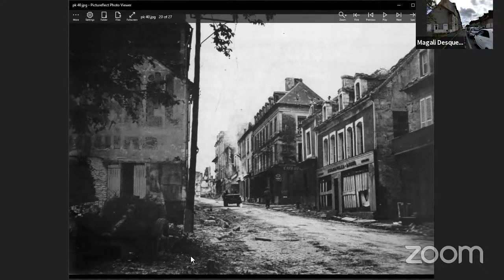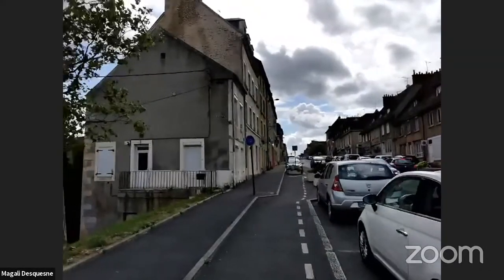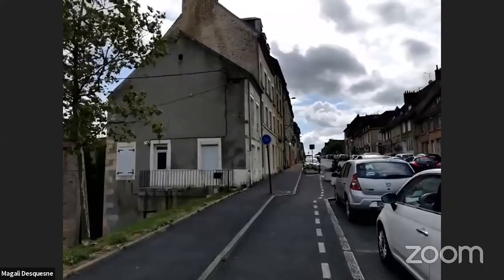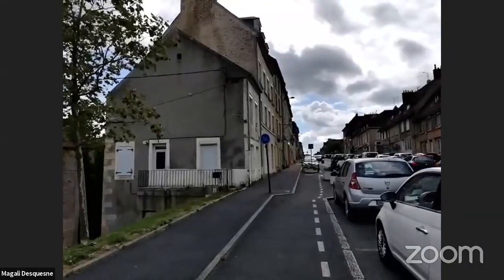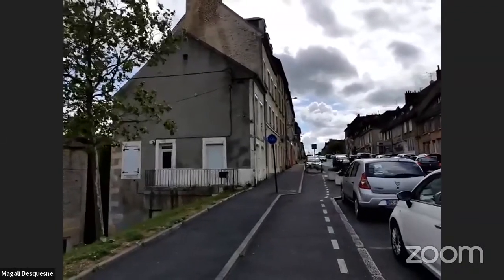So tell us about the action that happened in that street there, Sean, while Mag is standing there giving us the view. Okay, so the initial attack against Falaise had been scheduled for 1 o'clock in the afternoon, 1300, on the 16th of August. Due to traffic jams and other delays, that was put back till 3 o'clock.